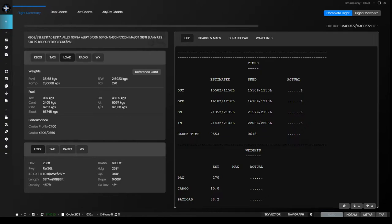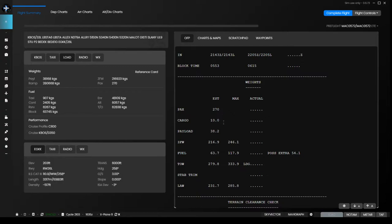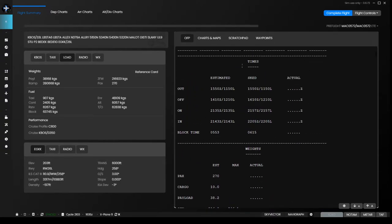All right. And then finally, rounding this out is our weights. There's our passengers. Now, we do have 10,000 pounds of cargo on board, bringing us up to that 38,000, roughly 168 kilograms, rounded up to decimal two. There's our zero fuel weight, and so forth. So that, folks, wraps us up.